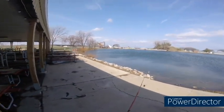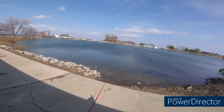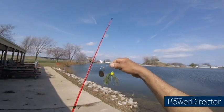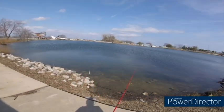Those ducks flapping down there. I thought it was a man, look at that thing. That is pretty, isn't it? That should catch one, by gosh.